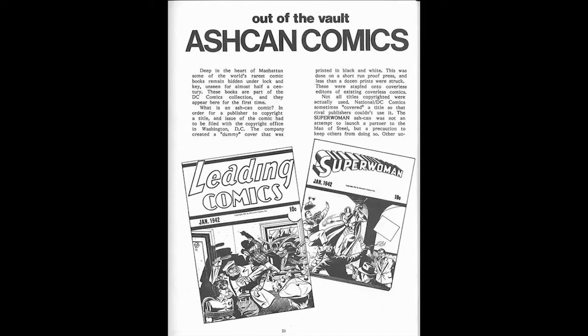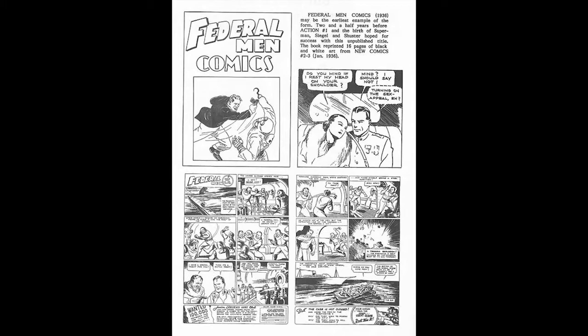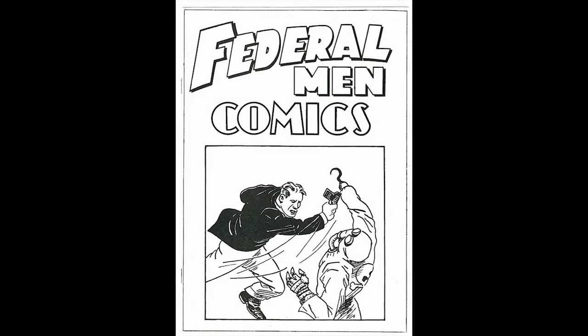longtime Ashcan collector. It has a black and white cover and black and white interior. It was printed on glossy Velox interior paper with a Velox cover. It was stapled. It is an Ashcan published by National Allied Publications, an Ashcan edition created to secure the trademark of title and logo. A second version would be made called Action Funnies.